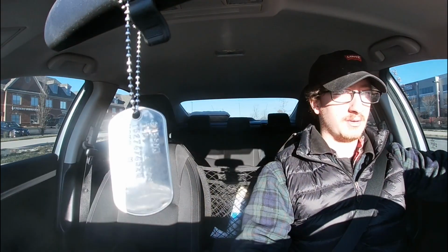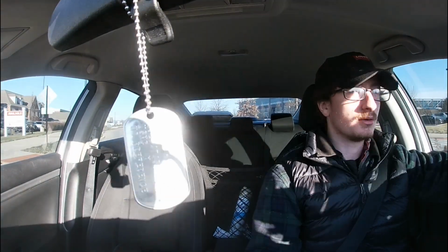I need new brakes horribly, they're grinding in the back left. And then it's cold.